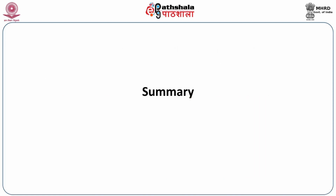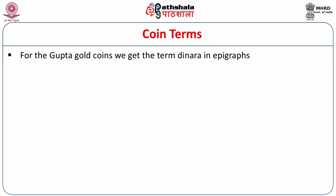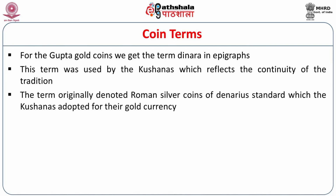So now we have seen that the Guptas, who were a major power, actually continued the devices found on the Kushana coinage. They made several innovations and issued several types. They issued coins in gold, silver, copper and lead. These are the four metals, and when we look at the regional distribution, we find that silver and lead were only issued for the Western territories, whereas gold coins circulated in the overall Gupta Empire. For the Gupta gold coins, we get the term dinara in epigraphs. The term was used by the Kushans, which reflects the continuity of the tradition. The term originally denoted Roman silver coins of denarius standard, which the Kushans adopted for their gold currency.